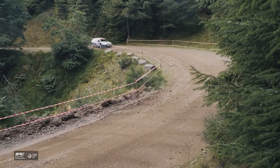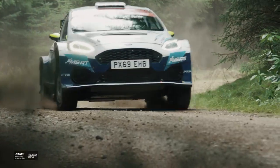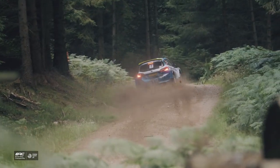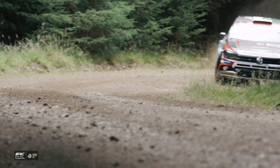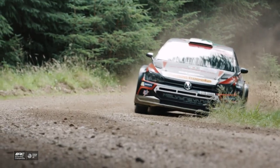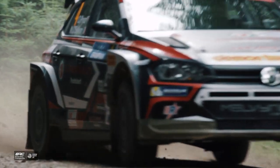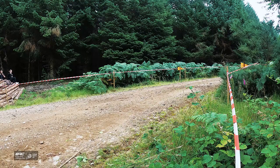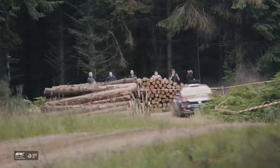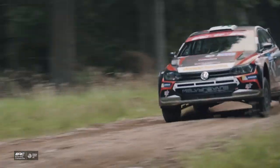With Edwards departed, the fight for 3rd would see a scintillating battle between Rhys Yates and Keith Cronin in identical machinery. It would be a battle of wills, with Yates grabbing 3rd by just 1 second. That left Price to take his 3rd podium this season and 2nd overall, his best result of 2021 so far. The Welshman upholding honours for the Melvin Evans Motorsport team and closing in on the championship lead.